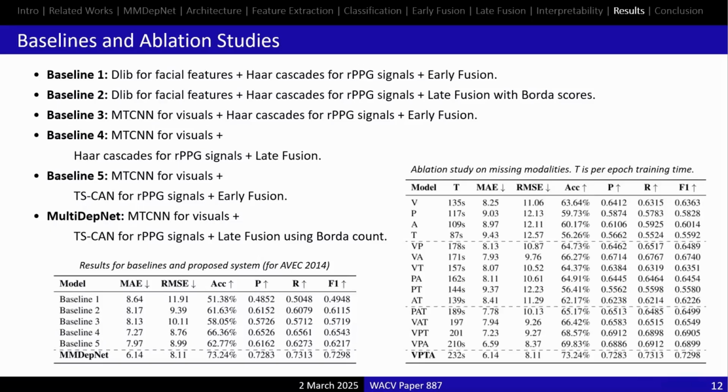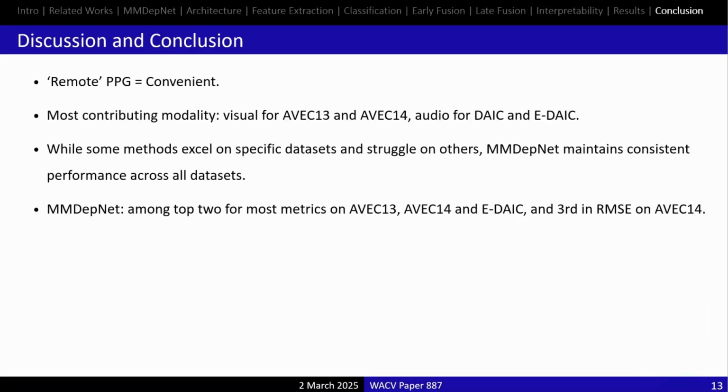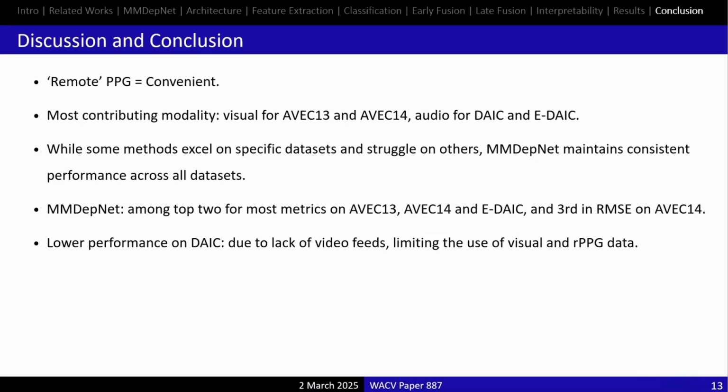We also explore certain ablation studies to understand the impact of missing modalities, and also to finalize the architecture of the rPPG and visual network. It is convenient to use remote, and our analysis performs better for all the datasets, and it also gets us the contribution of each modality.